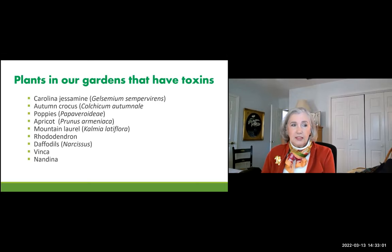Periwinkle or vinca has an alkaloid causing similar distress to that in daffodils. However, it has been used as an anti-cancer agent known as vincristine and vinblastine. It was one of the first plant alkaloids to successfully be used for that, but newer generations of this drug are used in combination with others for chemotherapy purposes.